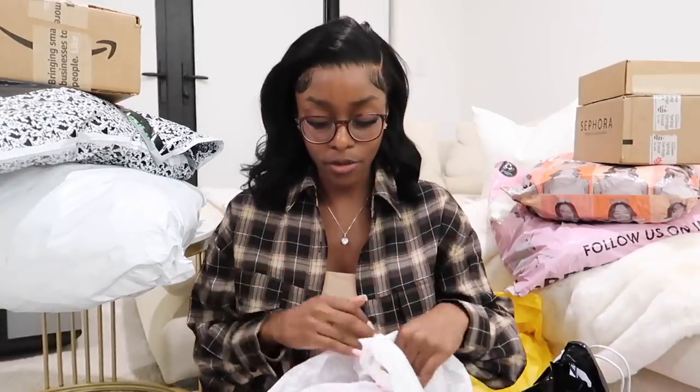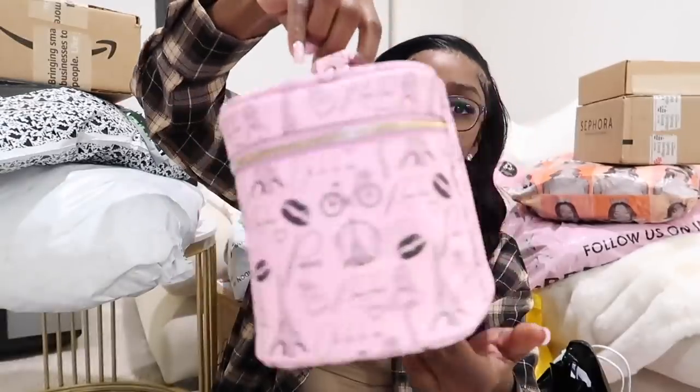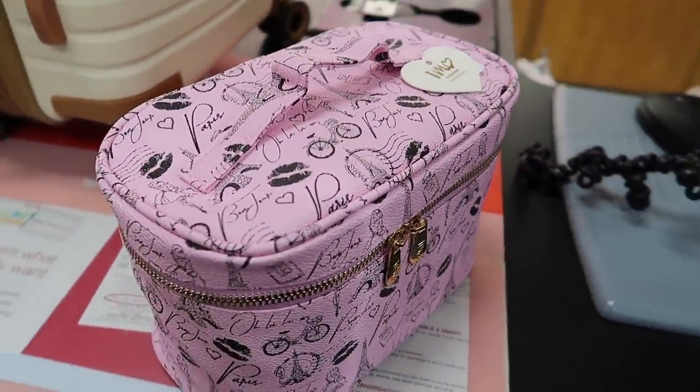Because I was already talking about TJ Maxx, let's just do that real quick. Also, while I was there, I picked up a new makeup bag that is so freaking cute. I usually put my makeup in my checked bags. I don't know if this is gonna fit in that one, but we'll see. Kind of got the Paris theme going on. It's just really, really girly and cute. I was gonna go for a black one, but I was like, this is just so cute.